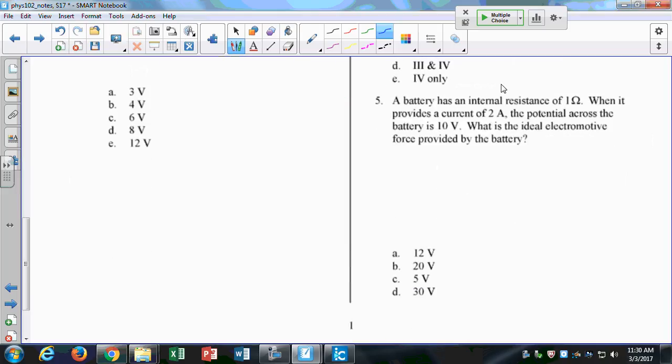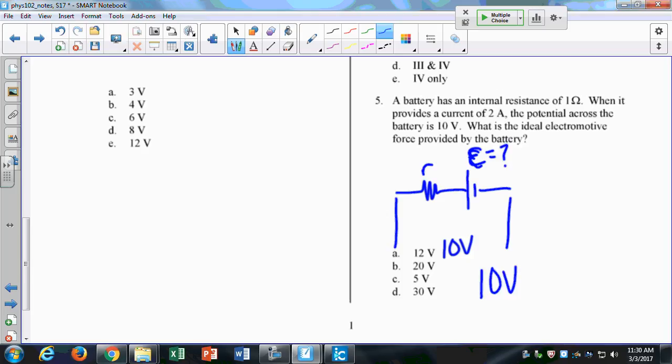Okay, so an internal resistance. What this is, I have a battery that has an internal resistance. We think of our battery as having an ideal source of electromotive force, and then it also has this internal resistance. That's why your batteries get warm when they provide a current. It's not an actual resistor, it's just that the device itself has resistance. And so it says that the potential across this is 10 volts, and I want to know what is the EMF equal to. Well, 10 volts, that's my change in potential, is equal to the EMF minus the current times the internal resistance.